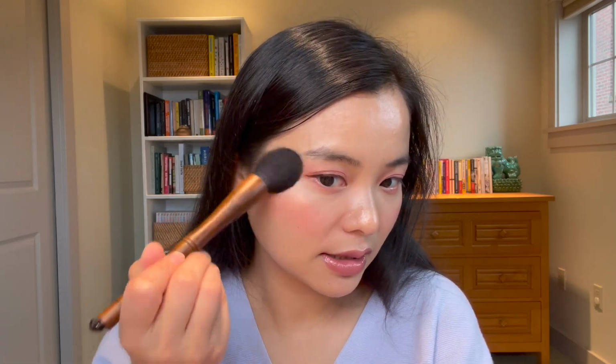Dabbing on some more on the other side. Putting some more on the outer portion of the cheeks. Alrighty, there we go. So this is a really pretty flush. And I would say on initial application, this does seem to be quite a bit more pigmented than the other two Cosmetics blushes. So if you do have a deeper skin tone and found that those didn't work very well for you, this might actually work better.